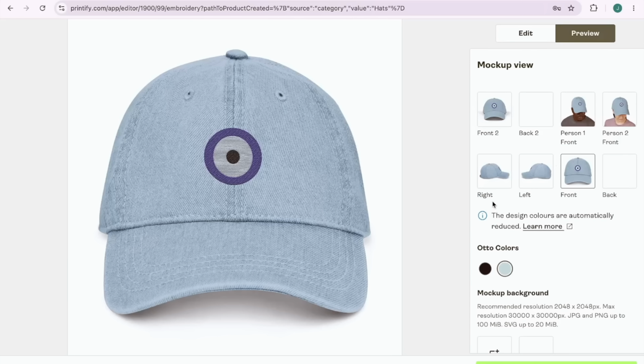So here's an example of what it looks like, and this is accurate to my hat. So before you click save product, always preview it. One, to make sure that your design looks centered and nice, but also so that you can see what it looks like. And if it looks really bad, then you just go back and you fix your design until you get it to how you like it. See here, it says the design colors are automatically reduced, and you can learn more here. And this goes for any products that are embroidered.